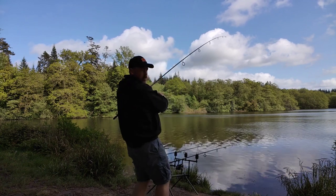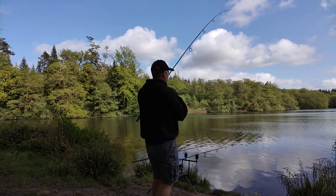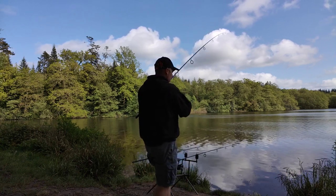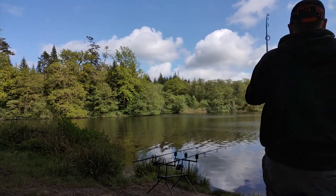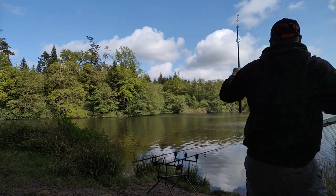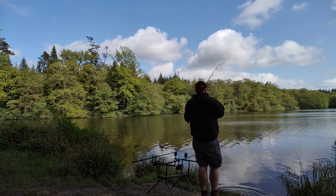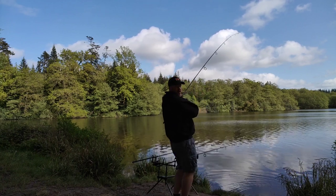So we're fish on. Middle rod, straight out into the middle of the lake. Doesn't feel anything massive, but it's a good start. So let's see what we've got.